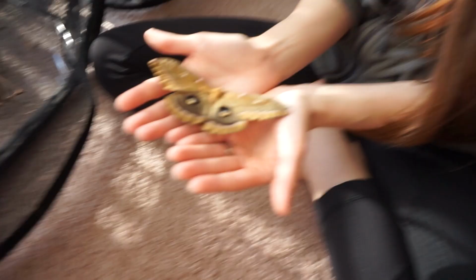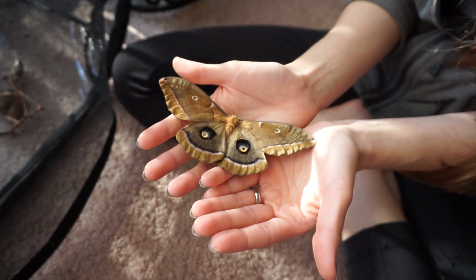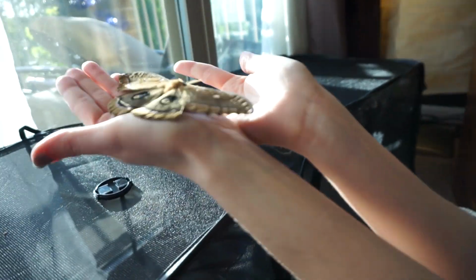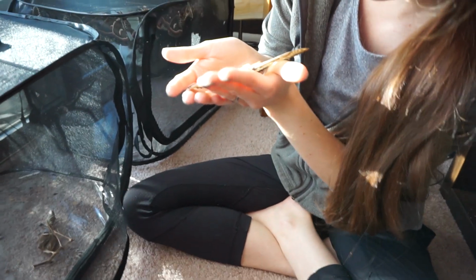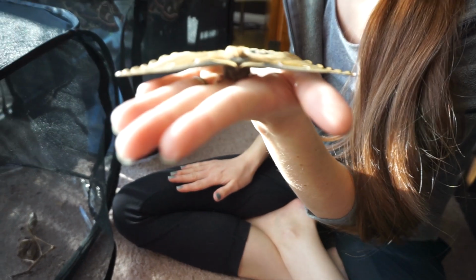But these, I guess, are trying to mimic dead leaves, which is why they just play dead on the ground and flop around. But she's not even hanging on. All of her legs are retracted. That's probably the idea. She's just playing dead. Yeah, the retracting legs are interesting that they do that.